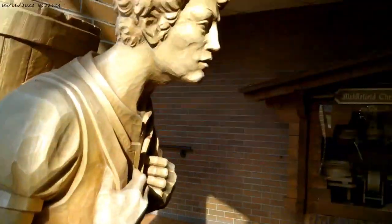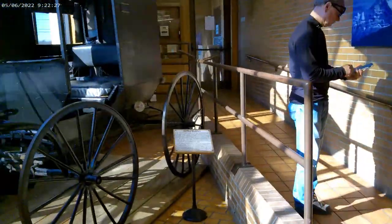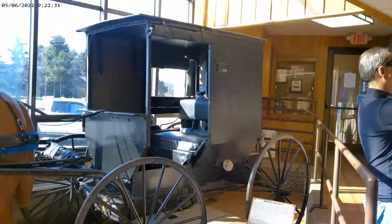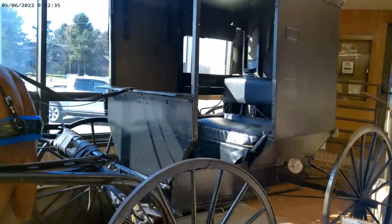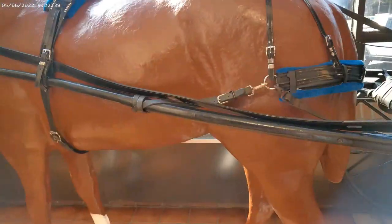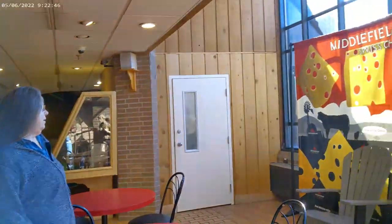I don't know if I'm going to be able to get this whole thing in here or not. But you have the Amish buggy, and the statue of the horse. The horse is not following the buggy, the horse is pulling the buggy.